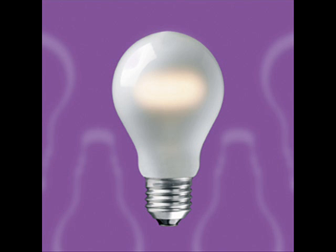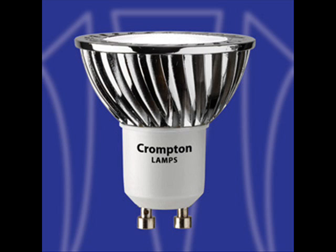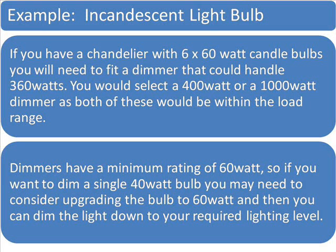Intelligent dimmers can dim both common tungsten incandescent light bulbs as well as a variety of low voltage and mains voltage halogen bulbs that are now commonly found around most homes. You need to bear in mind though a few rules when choosing this type of dimmer for your light. Each dimmer has a maximum and a minimum load which you must never exceed.